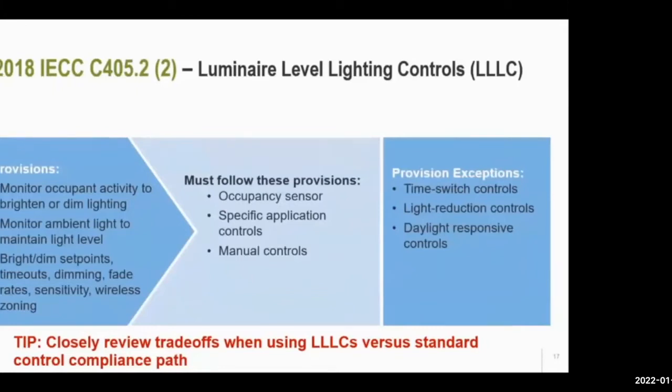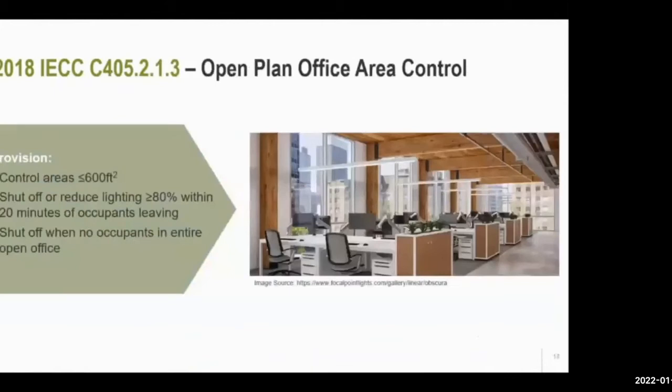So another significant change that's happening is in the area of open office control. Open office area control in the 2018 IECC, at the core, is about having occupancy detection inside open offices.